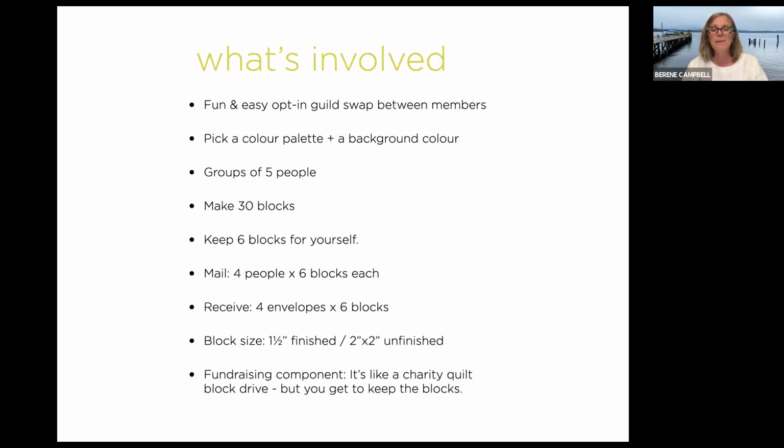I see there are some people in this meeting, like Carol Stanley. I think Carol's done about 4 of these so far, so she can speak to that. But they're pretty addictive. So of those 30 blocks, you keep 6 for yourself, and then you mail the other 4 people in your group 6 blocks each. It's almost like a little chain letter, and then you get 4 more envelopes back with 6 blocks. So you get the same back as what you send out, but it's got your friends' great energy and cute messages and things like that.